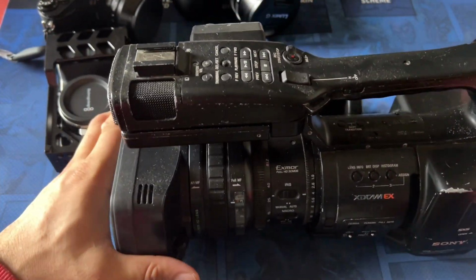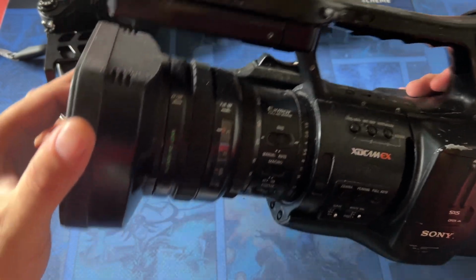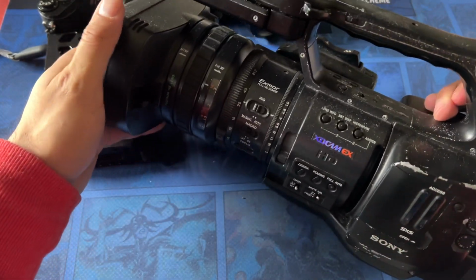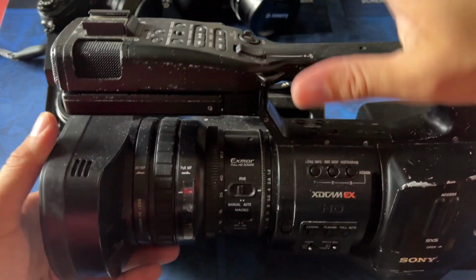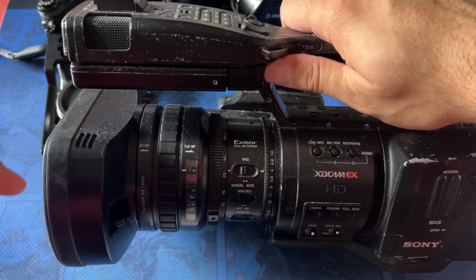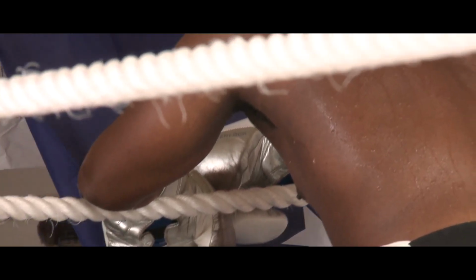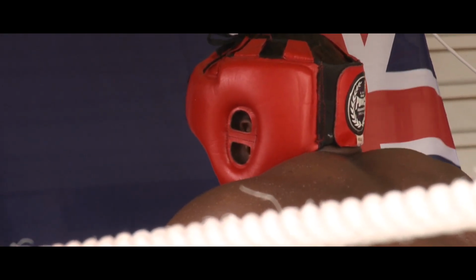But before that, I was using camcorders, and this is the big Sony EX1, which I used for a few professional shoots, a lot of training videos, promo videos, and things like that. And this is an incredible camera. Still looks absolutely beautiful to this day. There's a video on this channel called a boxing promo with the EX1. I still use this camera occasionally for some specialty shoots.